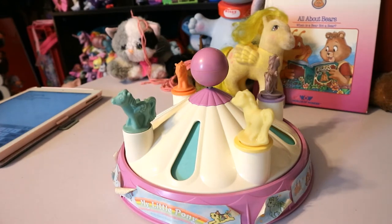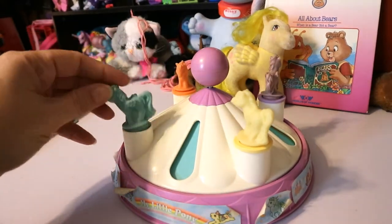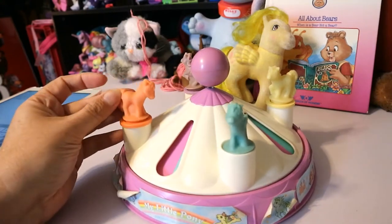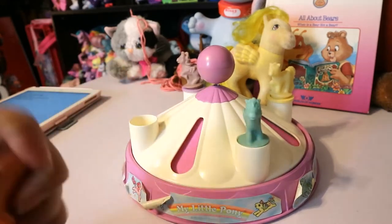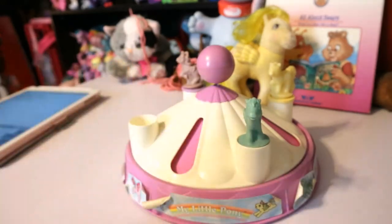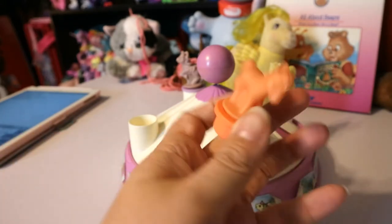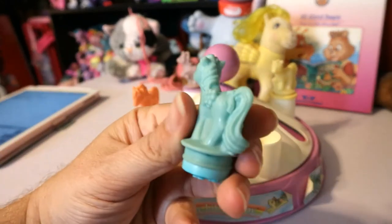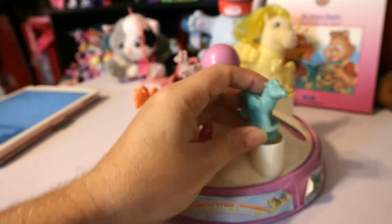I think it has almost everything in it, except for one of these doesn't have their little, what do you call it? Oh, that's why it flows out, because it's missing the little pad. See, the ones with the pads don't come out. Oh, they do have little cutie marks. It's barely hard to see them. But they have cutie marks. So cute.